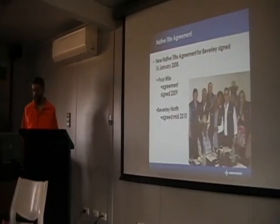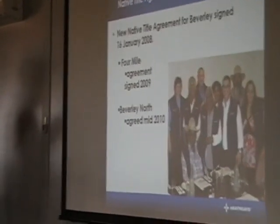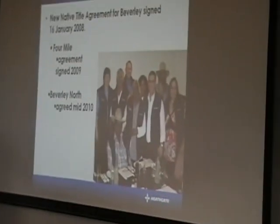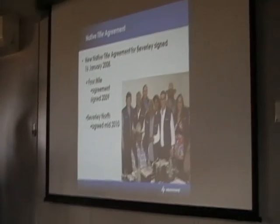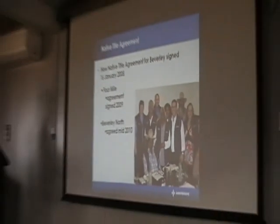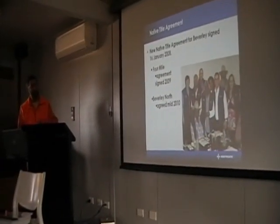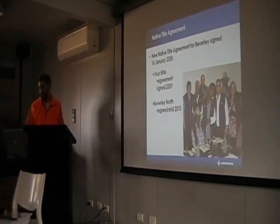A little bit more about native title. Just as the environmental approvals were revisited, the Aboriginal native title agreements were revisited recently, and there was one for Beverley renegotiated in time and late. Four Mile last year, and Beverley North, which is a project immediately north of here, was only signed in the last month or so.